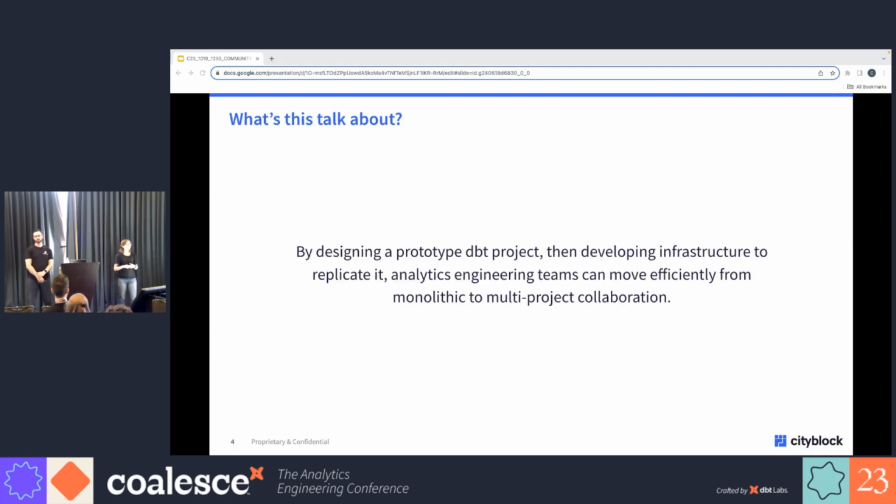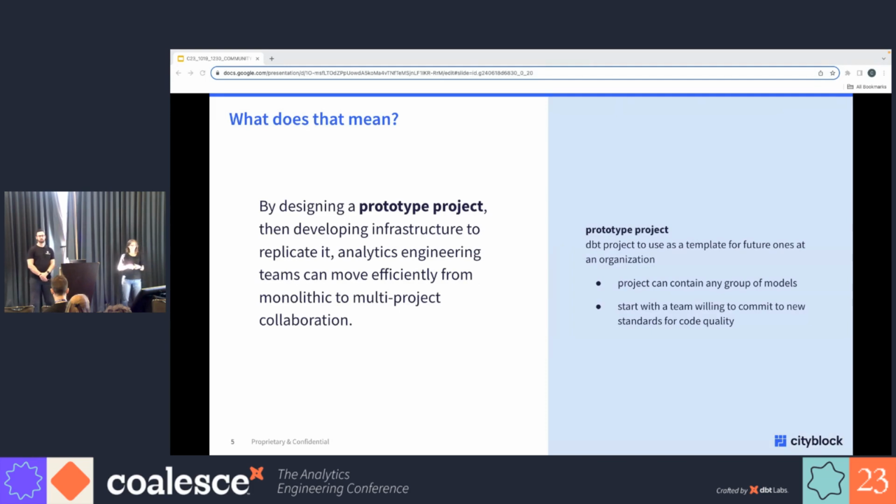So, what are we going to talk about today? We're going to go over designing a prototype dbt project, then developing the infrastructure to replicate it, so analytics engineering teams can move efficiently from a monolithic to a multi-project collaboration. So, what are some of those definitions that we just heard?